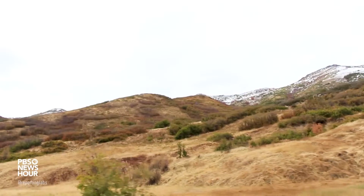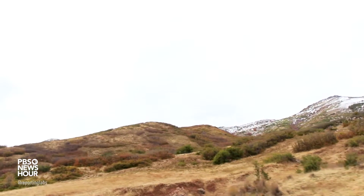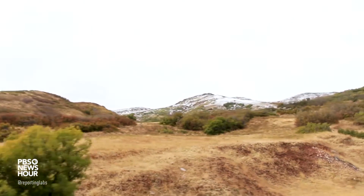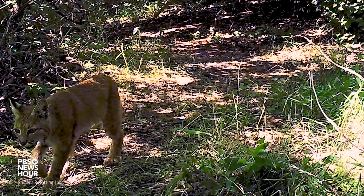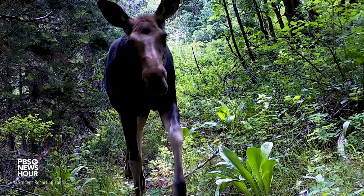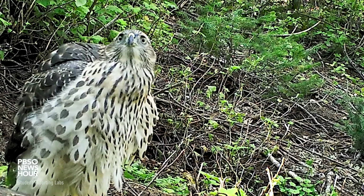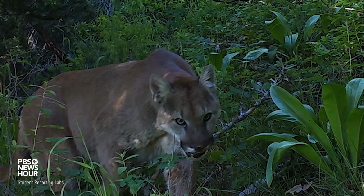For the past three, 4 years or so, we've been doing trail camera work in the Wasatch, but it has had to be at really small scales. So if you're dealing with more than 10, maybe 20 cameras, you just can't get a lot of information from them. And so with the help of community scientists, we were able to expand this project about tenfold or so. And so currently, once it's all said and done, once we have everything entered, we're gonna have roughly 875,000 photos that we have to look through for this study.